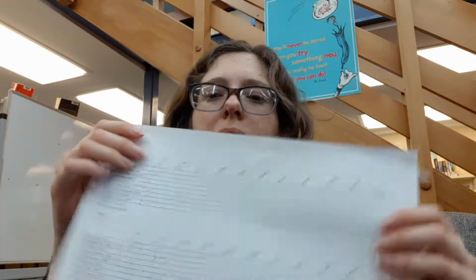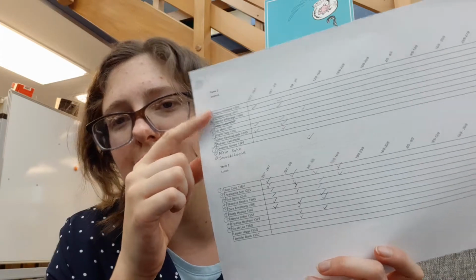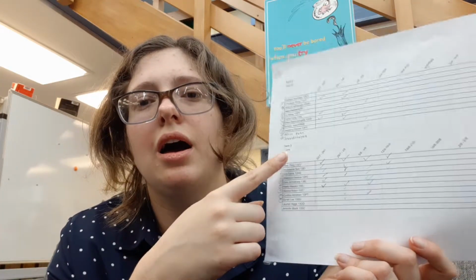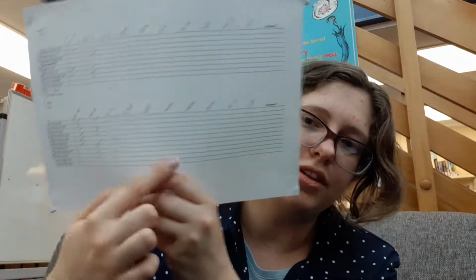In term 2 I did my check-in a bit differently. What I've done is I've made just a little check-off list. It's got all of the names of my student librarians, for interval and for lunchtime for the week, and then it's got the weeks of the term. So each week they come in, they just tick off that they've been here, and then at the end of the term I'll give them a reward.